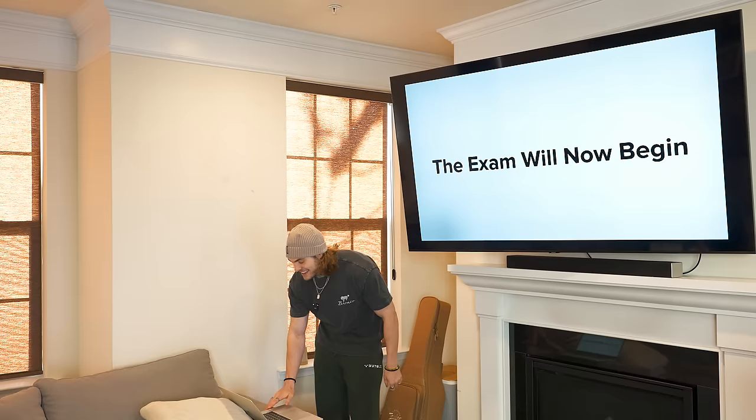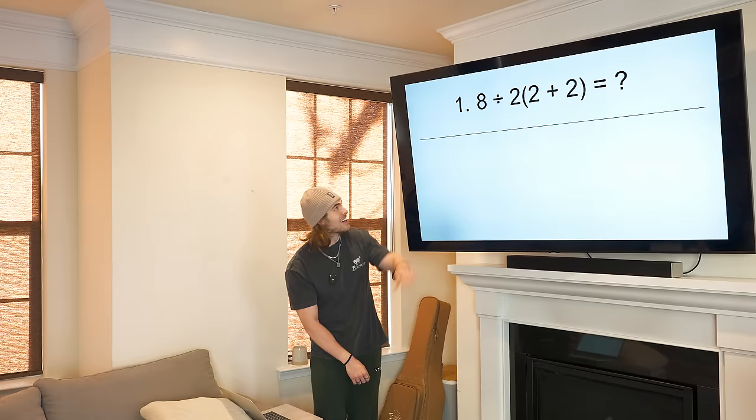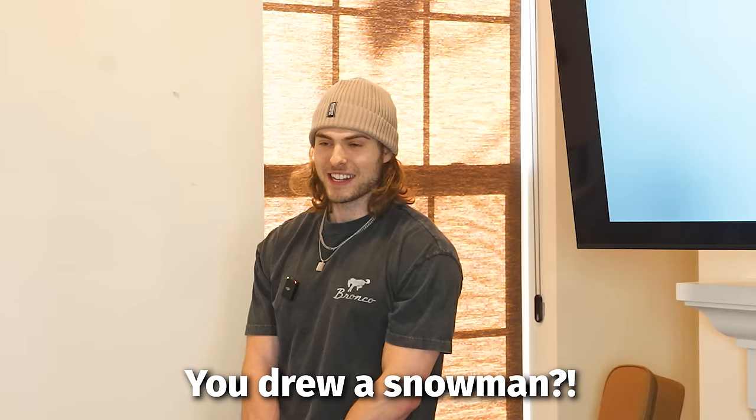Ready? Question number one. You have 30 seconds. 3, 2, 1. Why are you doing this? You shouldn't have put the 1 dot because I thought that was part of the equation. Oh yeah, this isn't part. We have Kennedy's friend Scarlett over on the side there trying to do it herself. Are you Scar? Yeah, I'm gonna try. 10 seconds. I hope that's right. I'm about to be really embarrassed. I have no idea. Is that a snowman? Okay.